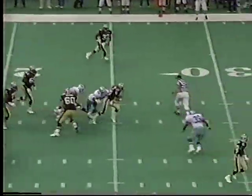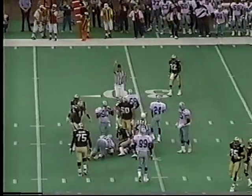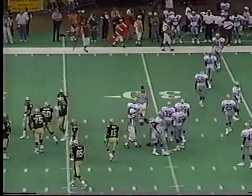4-man rush. Wilson has to scramble, and he may have the first down, and does. Chased from behind by Shante Carver. Here's Troy Aikman's assessment of when the new head coach could become the unquestioned leader of this team.